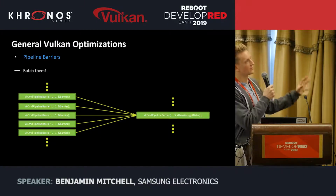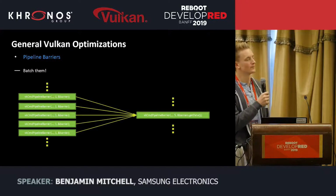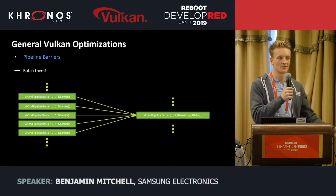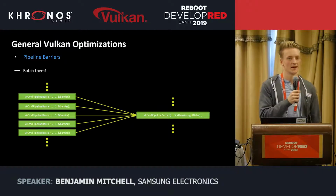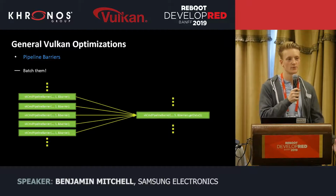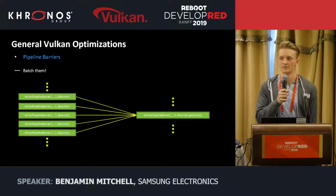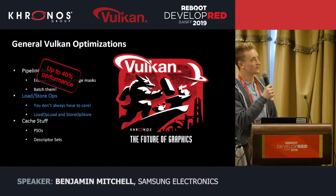As a second miniature optimization to pipeline barriers, and something we see quite commonly in game engines, make sure you're batching your pipeline barriers. When we see 5 or 6 in a row with different resources in them, there's not really any reason to do that because they can be batched very easily into an array of barriers, and there's a fairly significant CPU cost involved in applying a synchronization point. So just as a quick and easy save, batch them all up into one, and you get fewer Vulkan calls, which is great. I've put here that this one gives up to 40% performance.